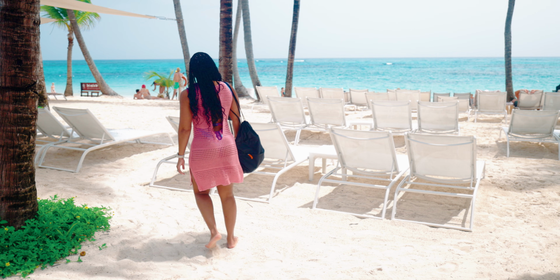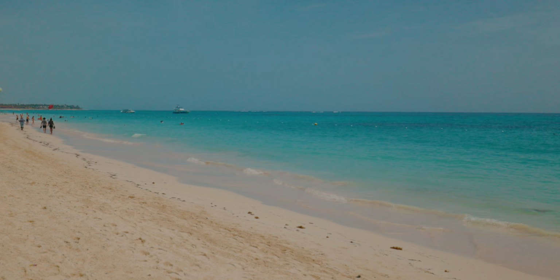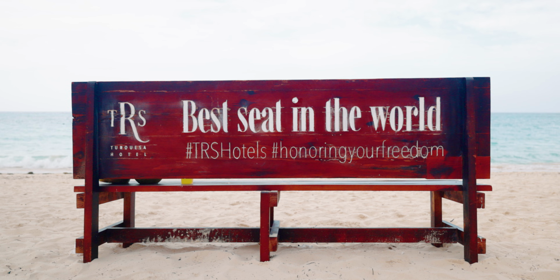The beach is just a few steps away. It's not far from the lobby area at the resort here, but the sand is nice. It's a nice powdery sand. There's not a ton of sargassum here, so just a little bit of seaweed, but not bad at all. It's a beautiful beach. The water is a beautiful turquoise color as well. It's really relaxed and laid back. We're having a lot of fun.